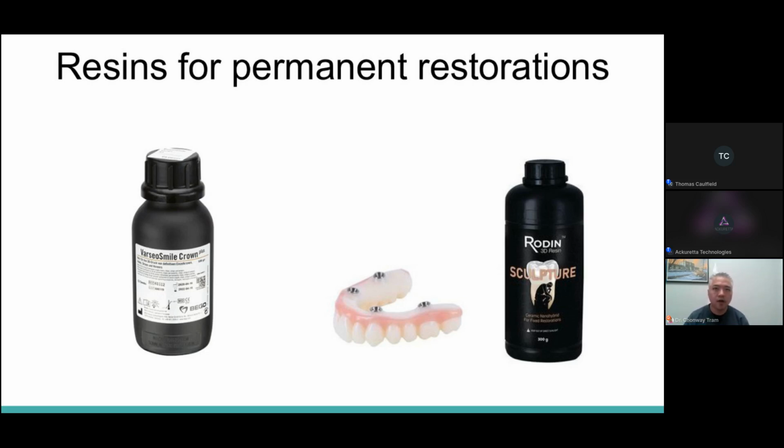That'll work well. But the Rodin Sculpture does have a higher ceramic filler content, which in the US you can actually bill for insurances as a ceramic restoration, I think starting this year in 2023. So these are the two main go-to restorative resins that I like to use. All right, next slide.